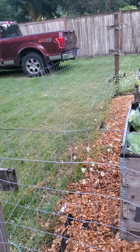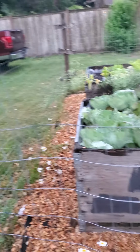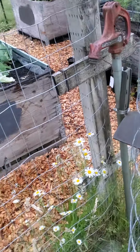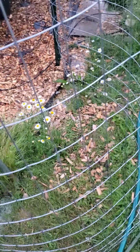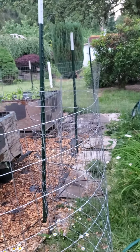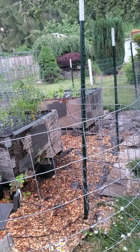I don't know that water is going to help. Everything is so damp from the high humidity that I don't know that extra water is going to make a difference now. So, we didn't lose any animals yesterday. Hopefully we don't lose any today.